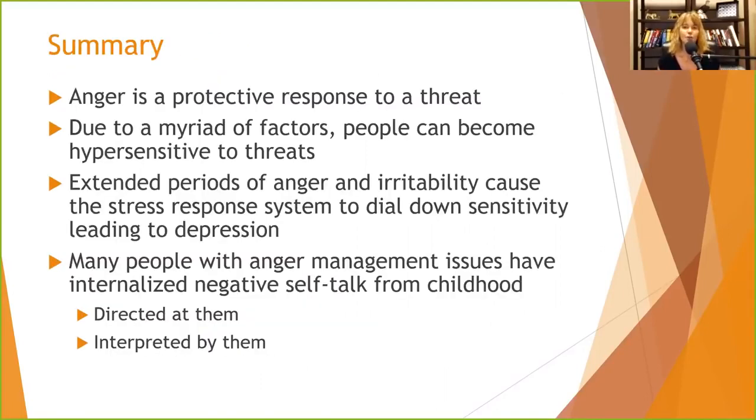So anger is a protective response to a threat. Due to a whole myriad of factors, people can become hypersensitive to threats. Everything can seem like it is a rejection, a reminder of your failure, or the unknown. You just don't know what is going to come around the next corner. Or you can be excited for, let's see what's going to come around the next corner because I can handle anything. And it's a perspective change going from anxious anticipation to anger and dread.